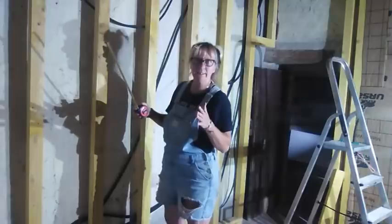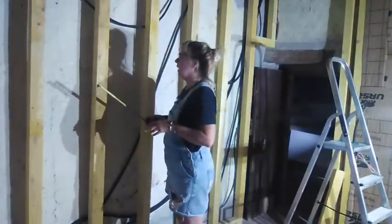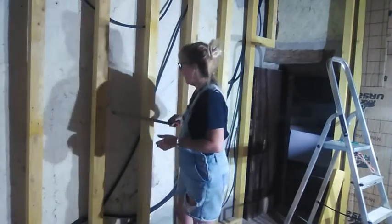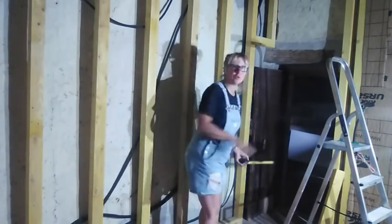You want it tight. Again, this isn't a tutorial. I'm just telling you what the builder's told me. You want it tight, but you don't want it too tight. You want to be able to breathe a bit. I'm starting on this one down here, so I'm going to do this whole wall.